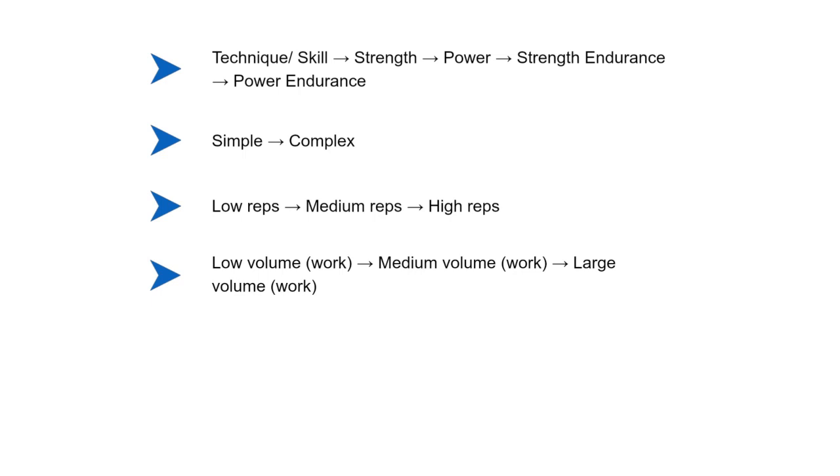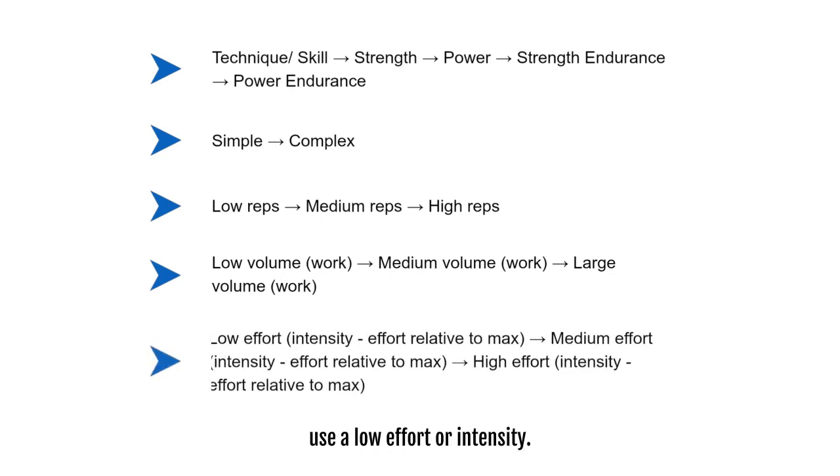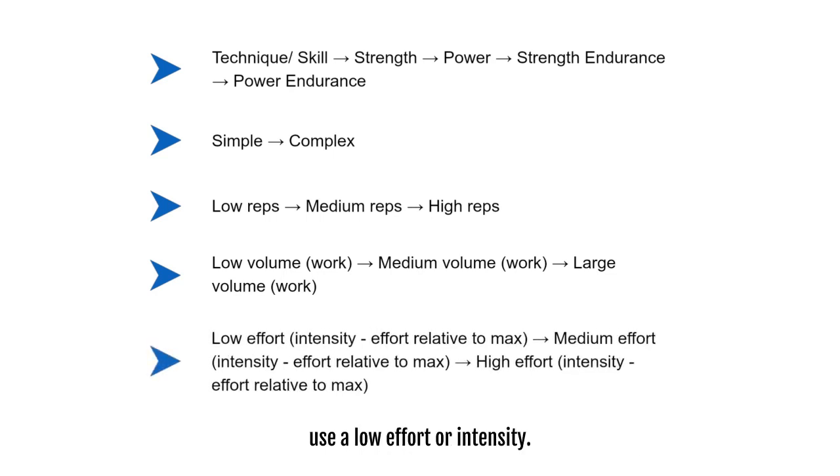Finally, we are going to use a low effort or intensity. Some people call it intensity. So we're going to use a low effort or intensity, and that's effort relative to your maximums. We're going to then move to medium effort. So we've got low effort, medium effort, and then we're going to move to high effort.